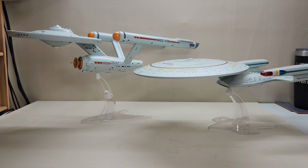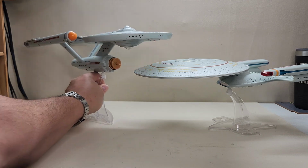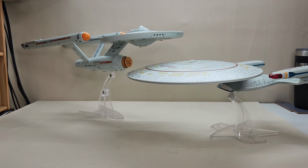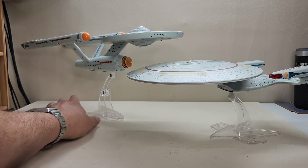And it just kind of makes it look weird when one is up higher than the other. But I may turn them this way on my shelf, because I kind of like the way that looked when they were both facing each other like that. That actually kind of looks nice. I might try that on my shelf. But I do like this one having the higher stand.